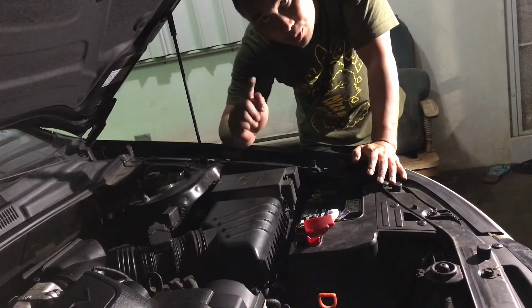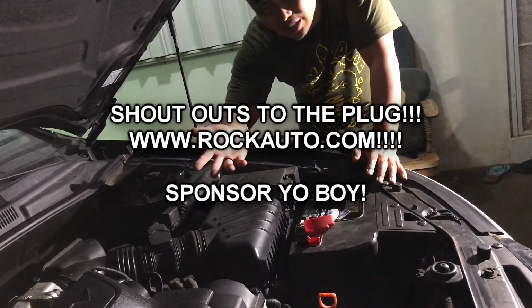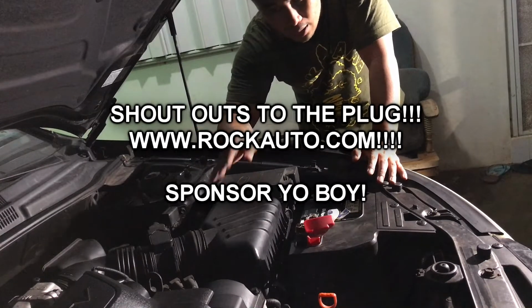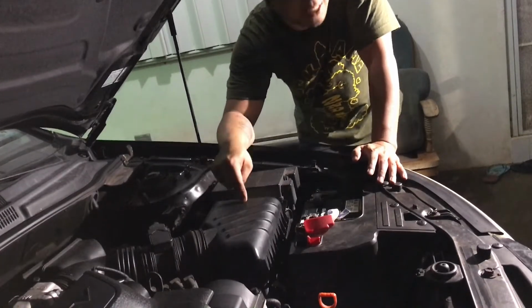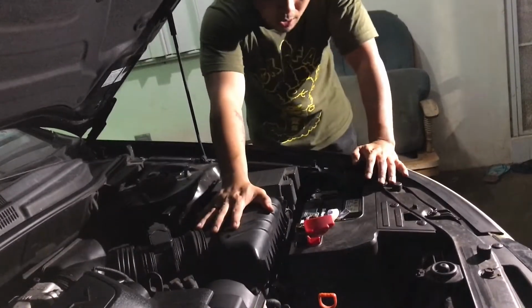It's a really easy job. You can do it. These filters are really cheap. If you buy it online from Rock Auto, it's just like $6 to $10. So yeah, that's pretty much how you change out a 2007 Kia Spectra air filter.